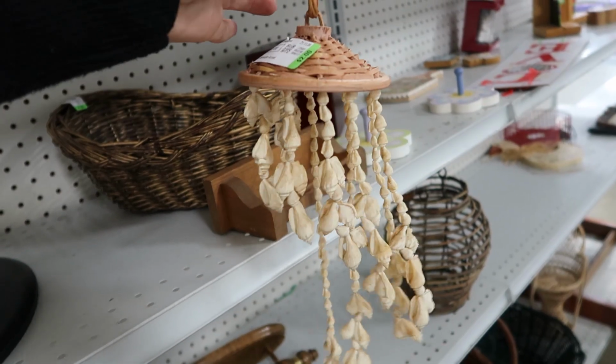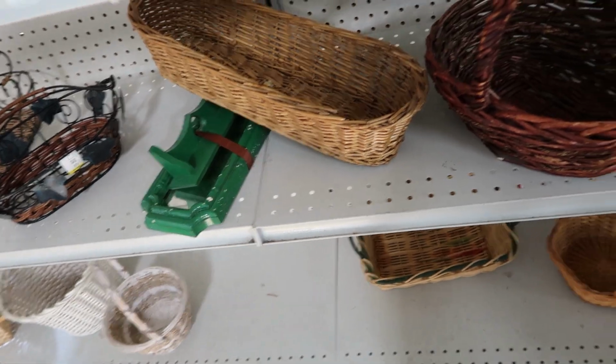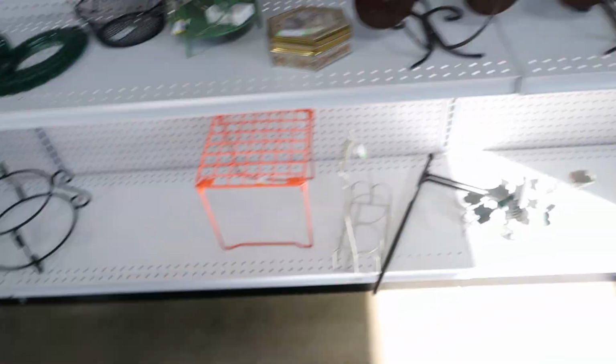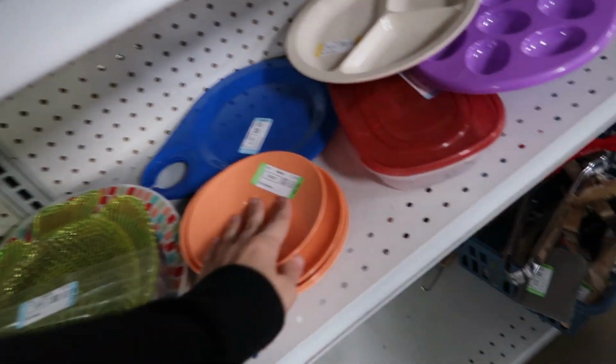The seashell thing was kind of cool. Had it been larger, I probably would have picked it up. But I think they wanted like $2 for it, and I kind of considered it for my patio, and then I ended up putting that back. But look at this. There's more white space than there are actual items here. This kitchen aisle is more of the same.